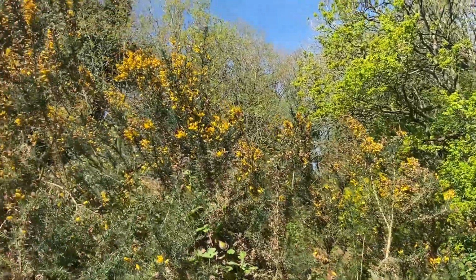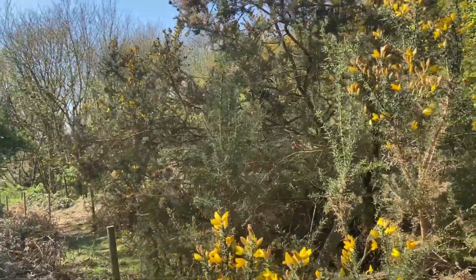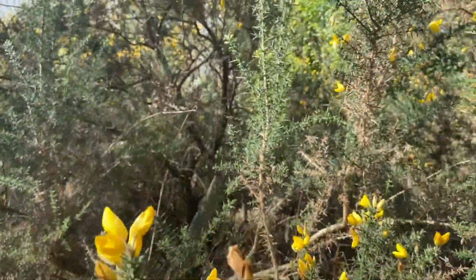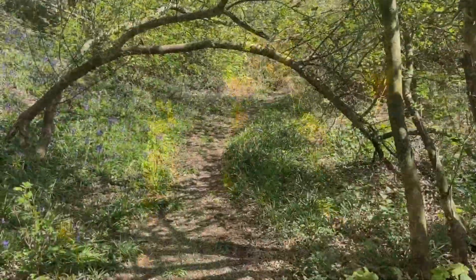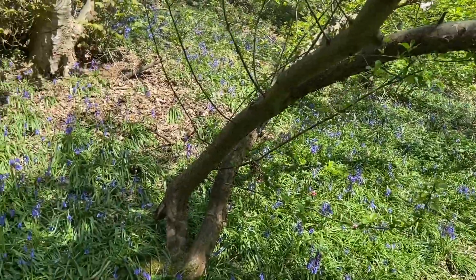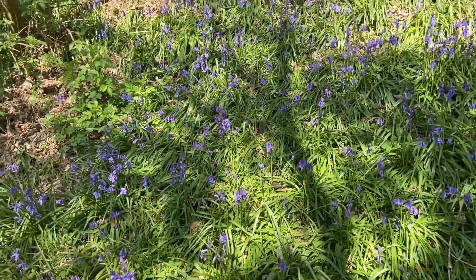As well as bluebells, we actually have some gorse here as well. So predominantly oak and sycamore here, but there are gorse bushes as well, which have this lovely yellow flower on them. Here we are. So now we have come across an area where they are starting to really carpet the ground, as you can see.